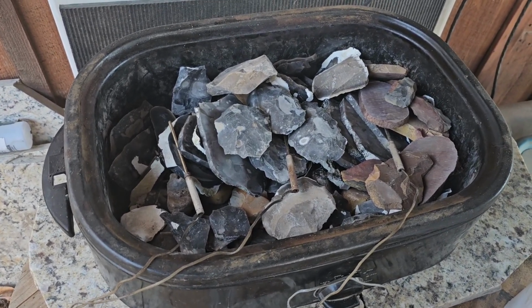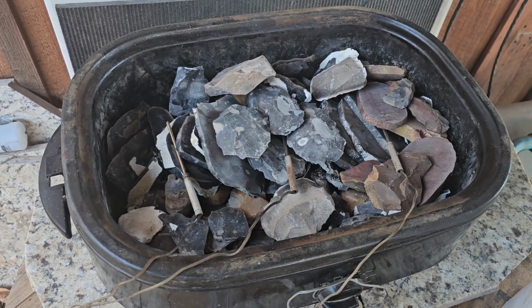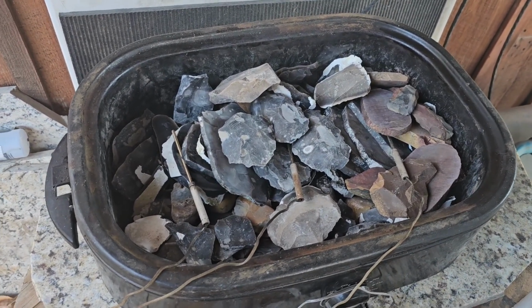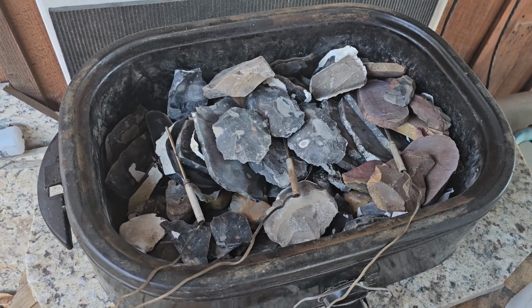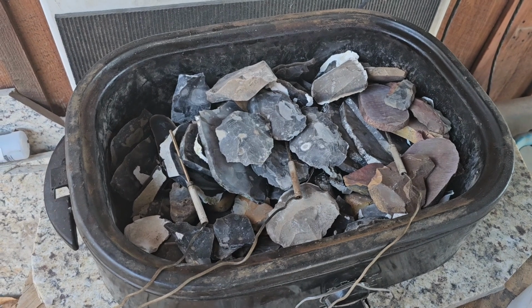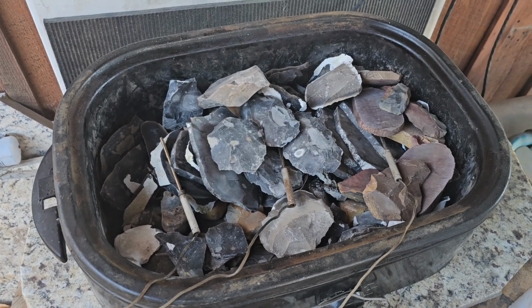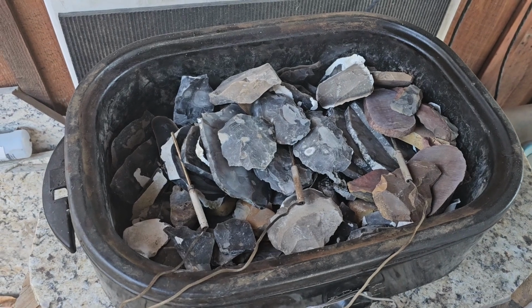But we're gonna load this thing completely full. No sand. I don't ever use sand. Now if I was just gonna do a little bit of rock layer in the bottom, then I'd probably add sand so you got some more thermal mass there. But when you got a full roaster, I've never noticed it to be necessary. But some people disagree with that wholeheartedly. I don't do the sand.